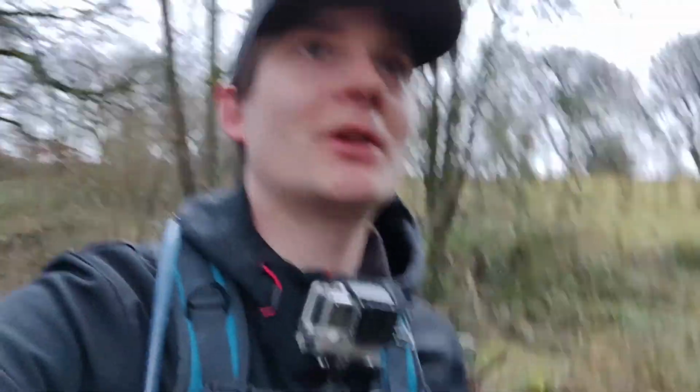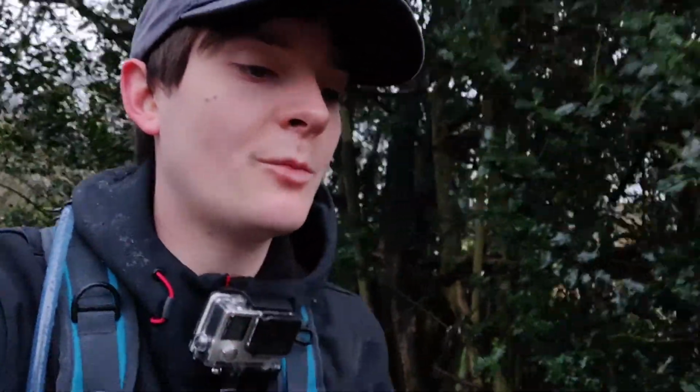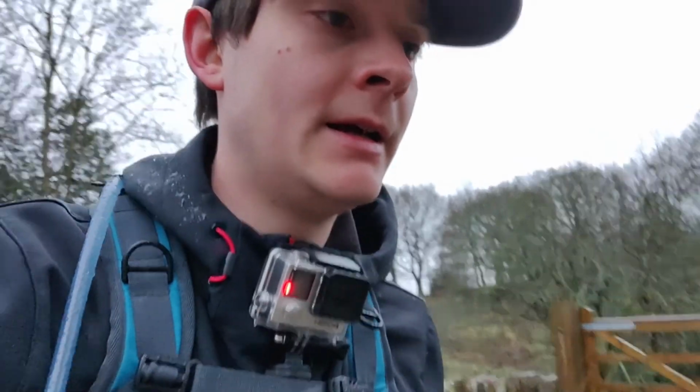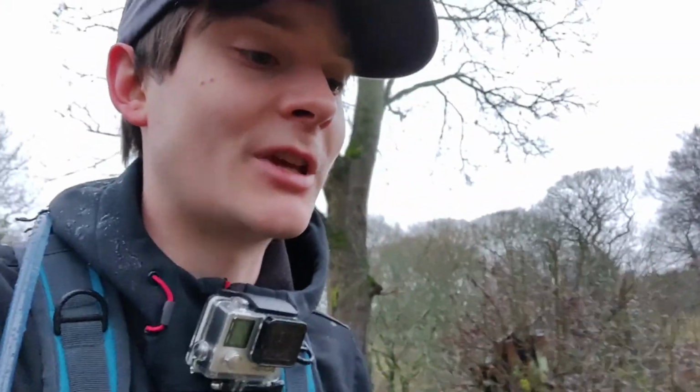Now we could have kept on going and gone straight to Shibden Mill, but we're not. If you've seen one of the previous episodes, then I'm going up Dark Lane to Beacon Hill. So I'm travelling the old route from Wakefield back to Halifax. It's so steep, so it's going to suck, but it's quite cool to think I'm walking the same footsteps as people from the Civil War or something like that.